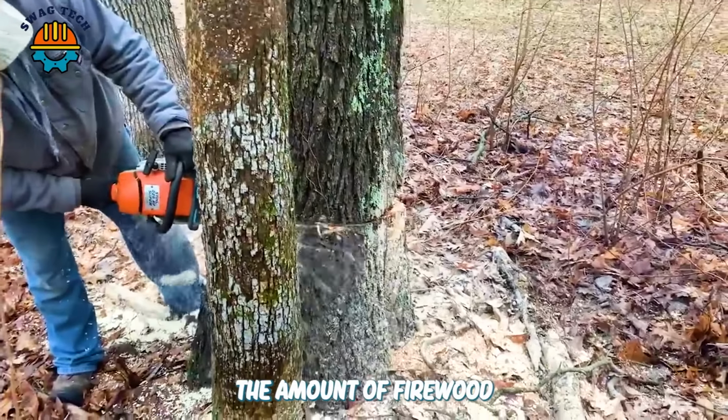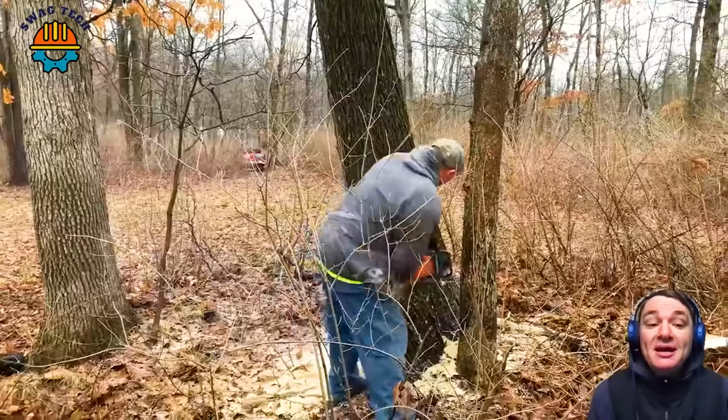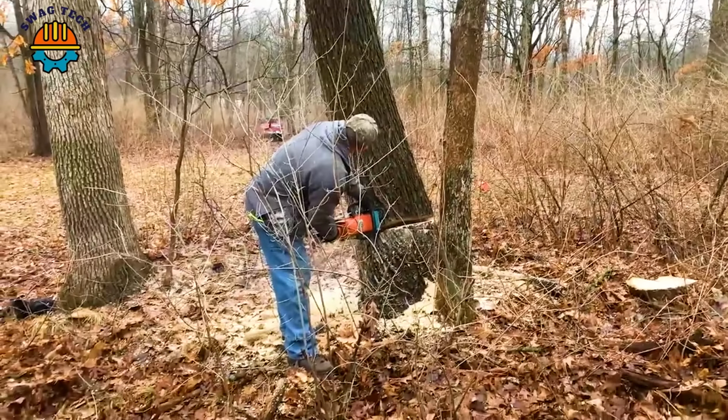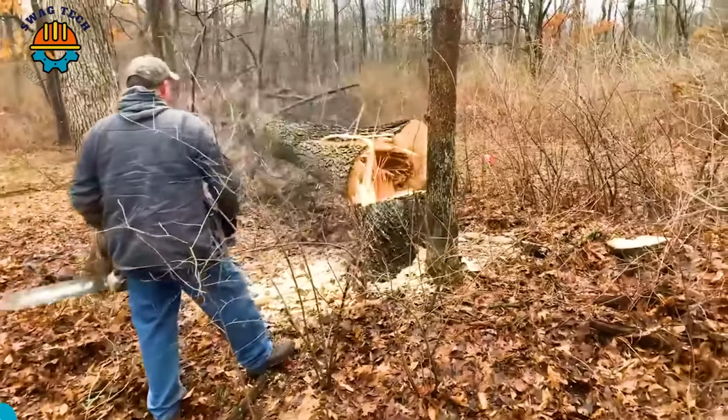The amount of firewood in the house gradually ran out, so he decided to cut down the hickory tree to replenish the firewood for the upcoming winter. This is essential to ensure enough fuel for heating in cold winter weather.